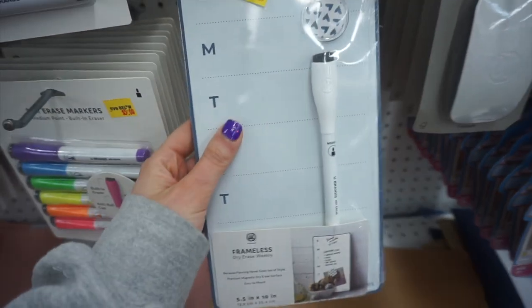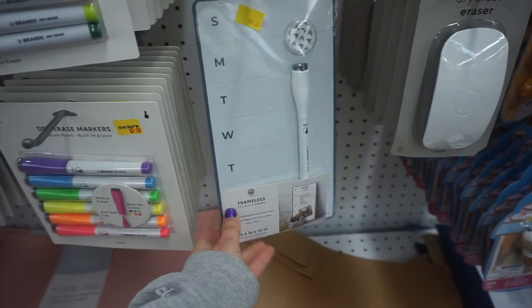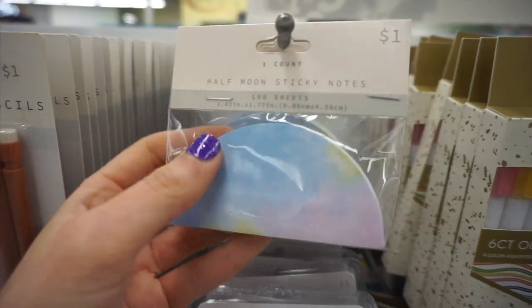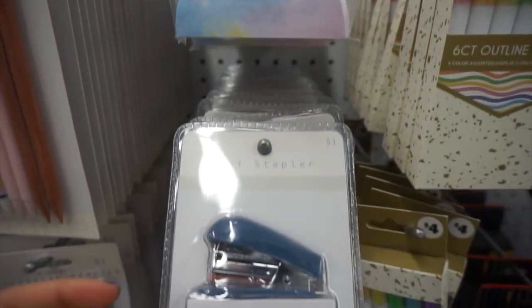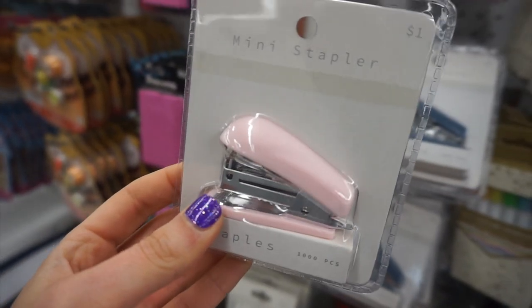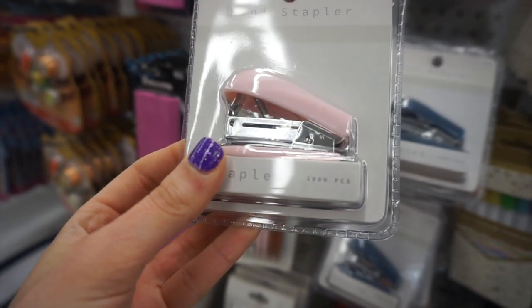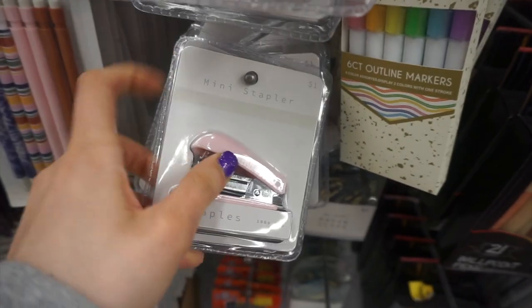I always find the cutest whiteboards. I really like this little mini one. It even came with a marker. These are half moon sticky notes for only $1, which I thought was great. And then also these mini staplers are only $1. So make sure you guys search for the deals. There are things here that are cheaper than Dollar Tree.